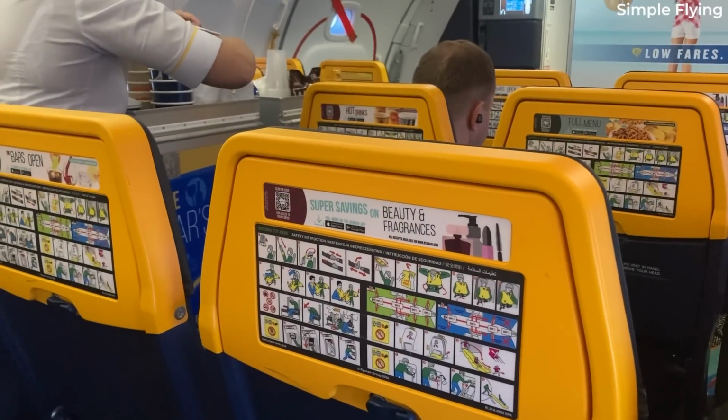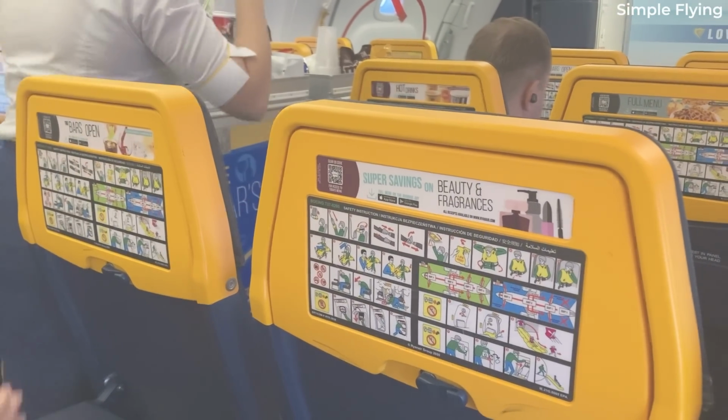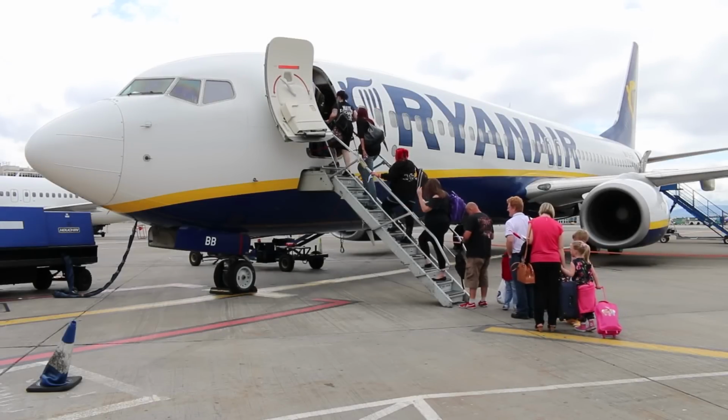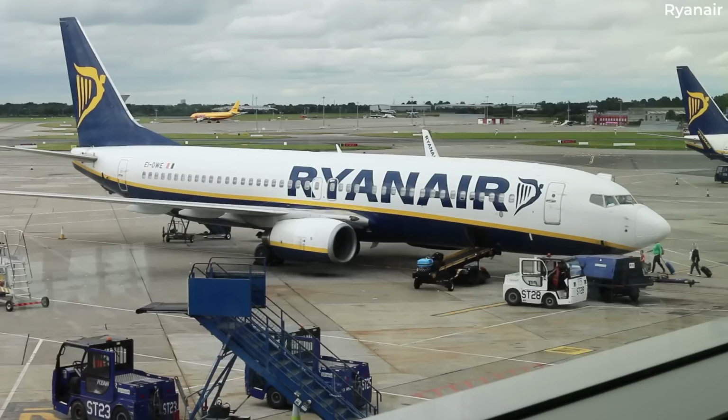We're all but certain Ryanair would also remove the tray tables if they weren't a critical part of generating revenue through food and beverage sales. But the money-making machine that Ryanair is, all the features or lack of features either have to do with saving the airline money or making money from passengers.